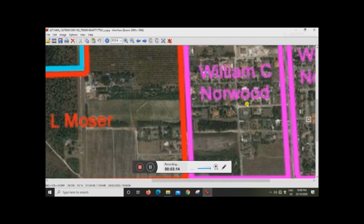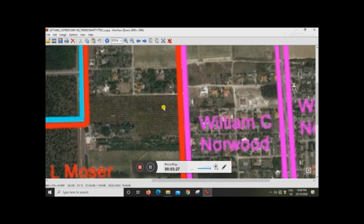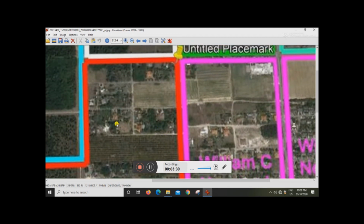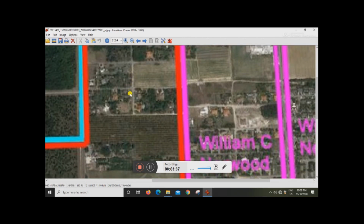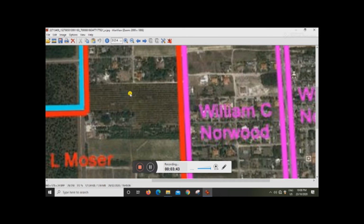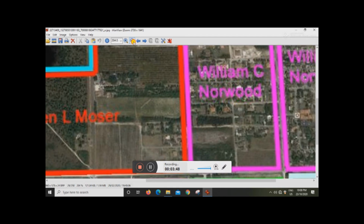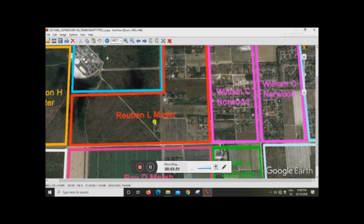So I've looked up a number of these addresses, and online it will tell you what year they were built and all that. And I haven't found a house old enough that would match the Moser family house. It's possible it was torn down. This is back in the 20s that they were living there, so it would be a very old house now. So my main thing is, where did they live? I'm curious.